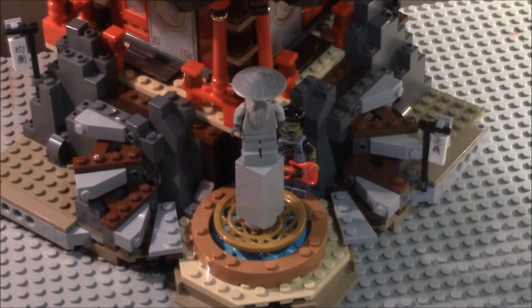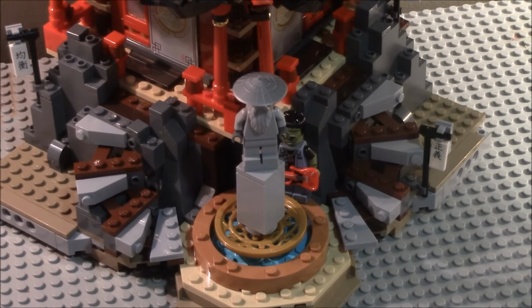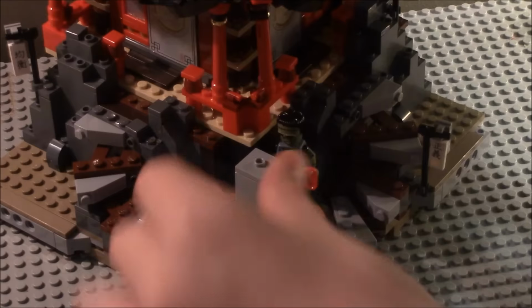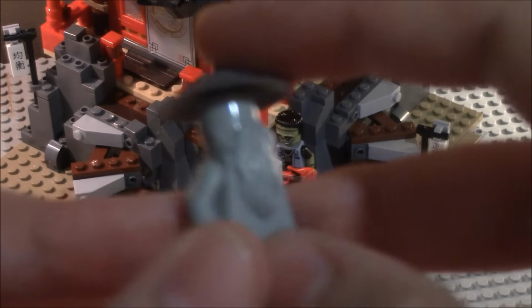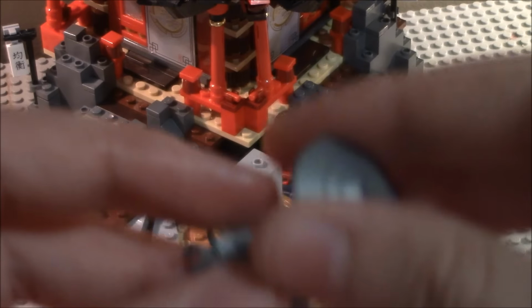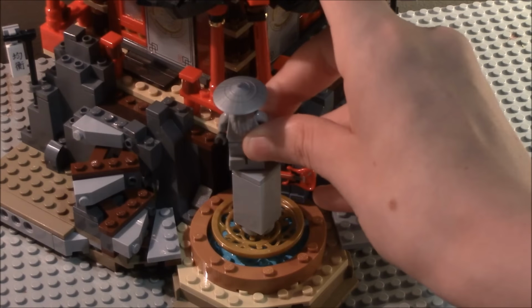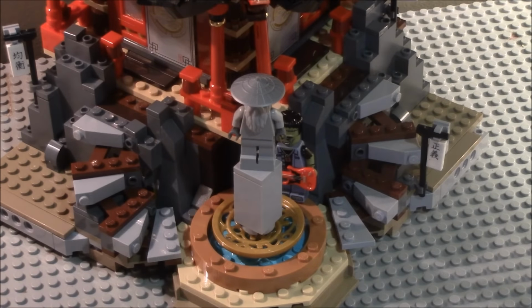You can see the design in this. You can see that there's a statue there of Yang, and I will take that off and show you. It's just a statue. It has no detailing at all on it, and uses Gandalf's beard. That is Gandalf's, not Sensei Wu's. Sensei Wu's hat though. And this is not Grandpa Wu. It is Sensei Wu. Or it is Sensei Yang, I mean.